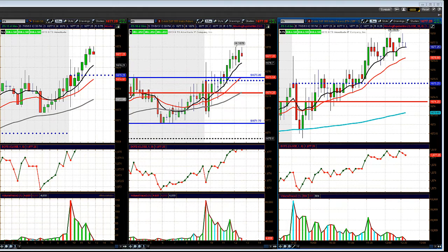Bonds are flat. Dollar is weak. I'm sorry, dollar is strong. Euro's weak. And we're just seeing a little mixed action today. We kind of started the session here off trading sideways, and then we started catching a bid going into around 11 o'clock or so. There's plenty of stocks out there to trade, though. We'll go through a couple of those names here shortly.